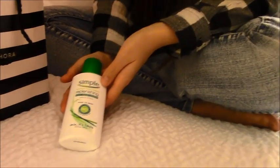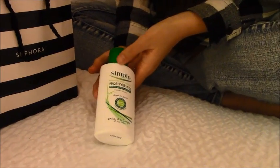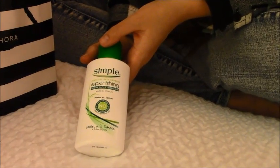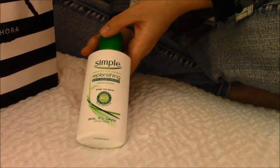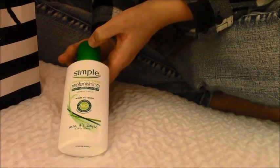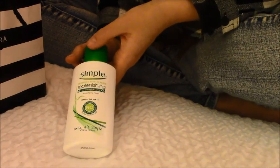So here's another Simple brand product. I've been using this for a long time because I have dry skin in certain places, and so after I wash my face with Clean and Clear, I put this all over my face and it makes it nice and smooth and hydrated for sleeping.